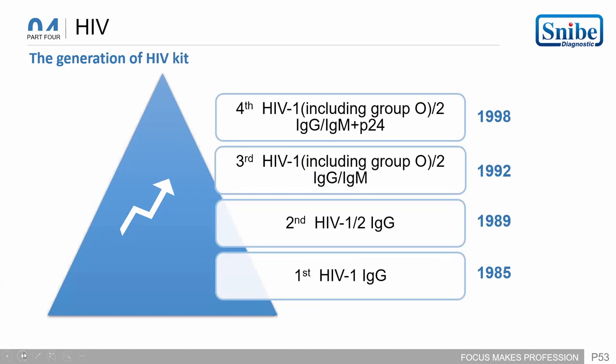If we talk about the generations of HIV kits, you can see here the first generation kit was launched in 1985, detecting only HIV-1 IgG antibodies. In 1989, diagnostic scientists developed the second generation kit, which detects HIV-1 and 2 IgG antibodies.